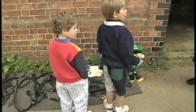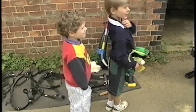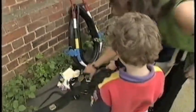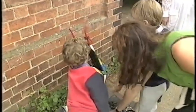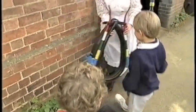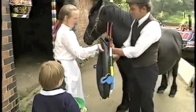So what goes on first? First, it's the collar. Which do you think the collar is, you two? Where do you think a collar might go? On his neck. So what looks like it might go on the neck? This. Looks like a nose piece to me. Oh, that! I think this is the collar. That's the collar. It's heavy, isn't it? It is heavy. So what do you do with that?